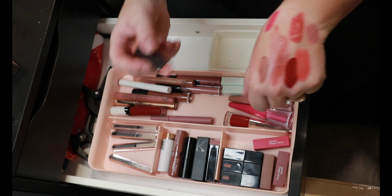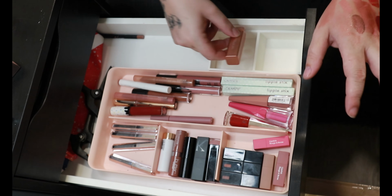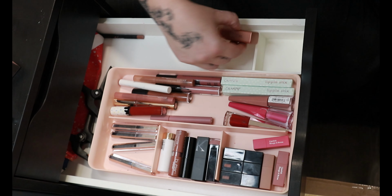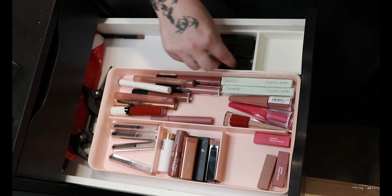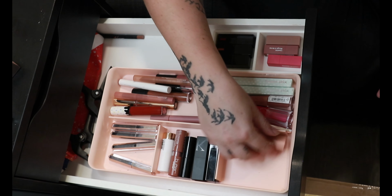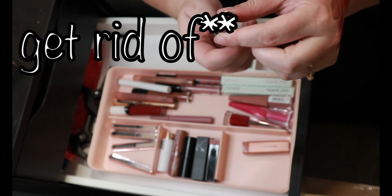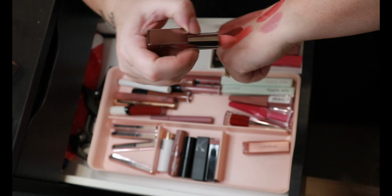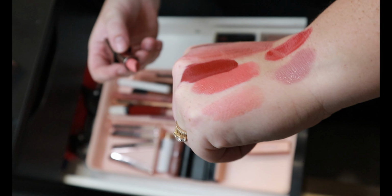CoverGirl is cruelty-free, which I think I said earlier. Love it. That doesn't even fit in there. I think I'm gonna move these to in there. Move those in there. Do that. This sucks. This pains me to throw out because it's freaking beautiful. Like, so summery, so peachy.